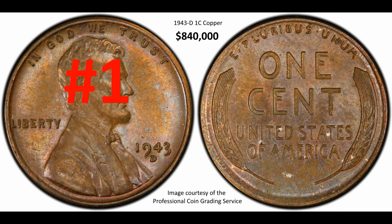Finally, coin number 1, the 1943 D bronze cent with a price record of $840,000. This is another of the unusual 1943 off-metal error coins that seem to fill this video. The reason this one is so valuable is that it is the only one known to exist. If you think $840,000 is a big price, the seller paid a reported $1.7 million for this coin in 2010. Another big ouch. We're still waiting for a Lincoln cent to sell for over $1 million at public auction.